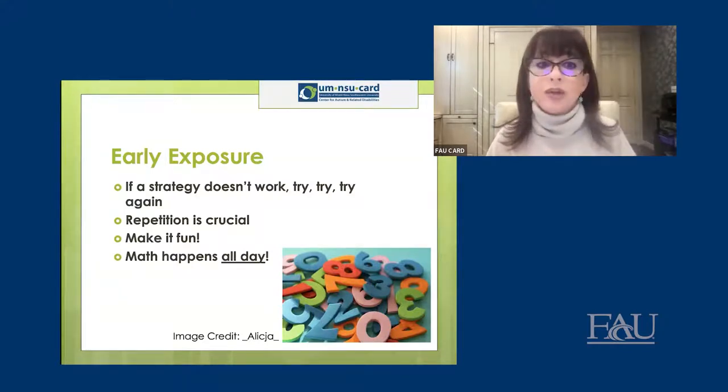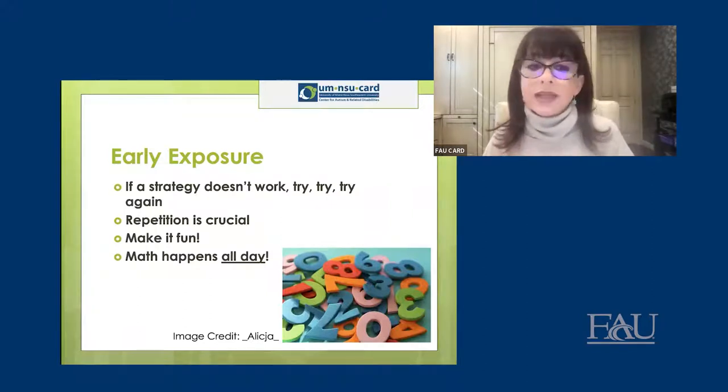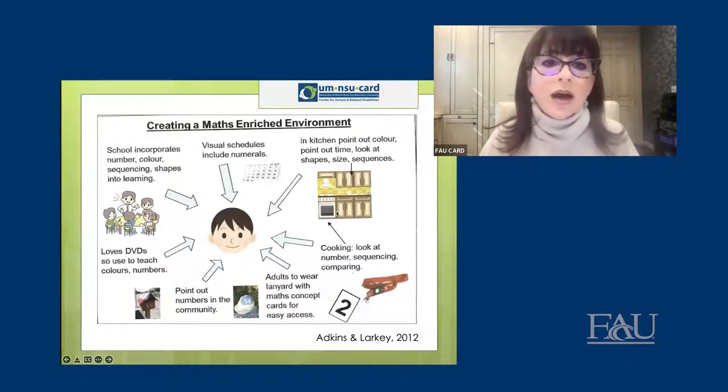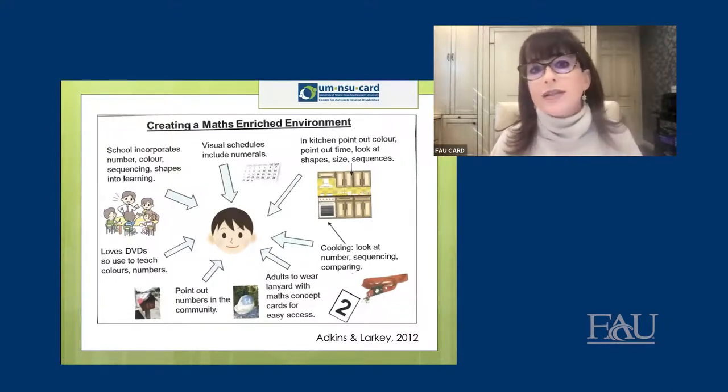We also have to make learning fun, because none of us like to learn or engage in anything that doesn't make us happy. So we have to figure out how to motivate our students to be interested. And we also have to remember that math happens all day and we need to bank on all of those opportunities. This was a cute little graphic organizer that I found that highlights a math-enriched environment.